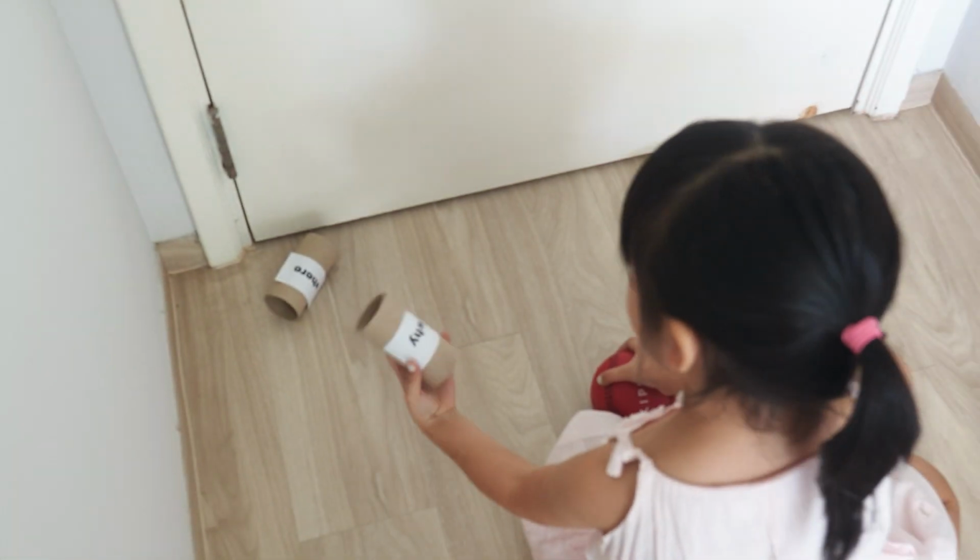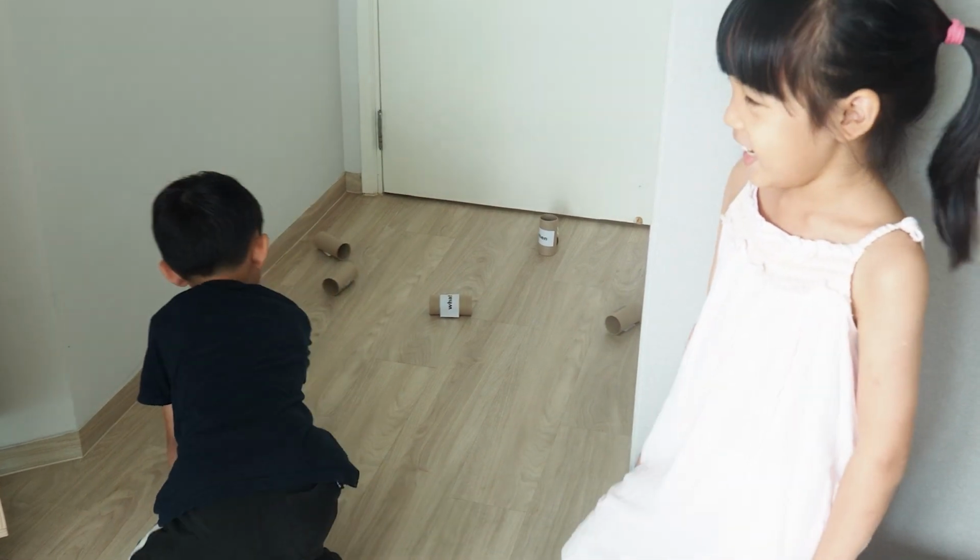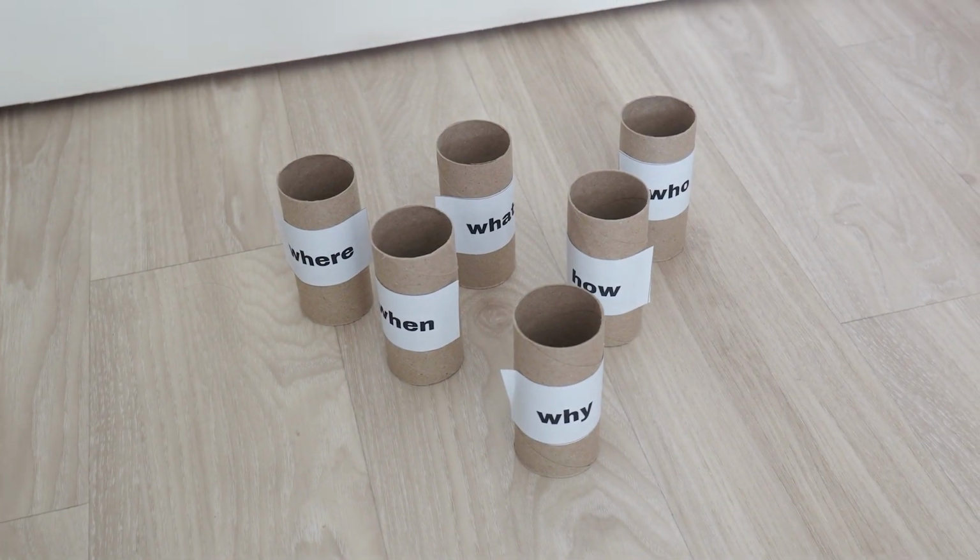Get your little ones to set up, grab a ball and have your child roll towards the bowling pins. They can read out the words on the toilet paper rolls that topple over. You can even add scores and points to each toilet paper roll and they can tally their scores.